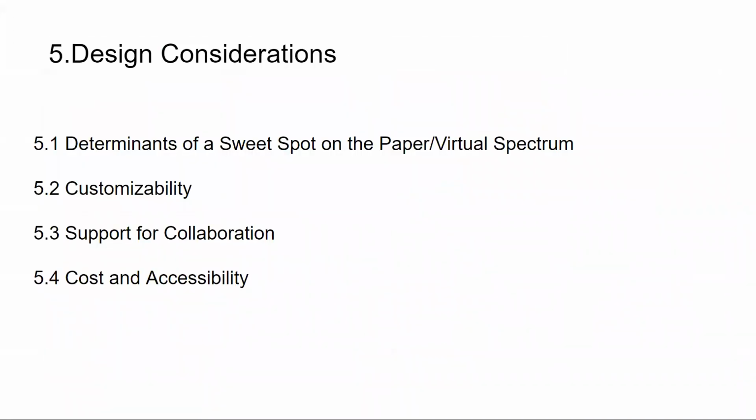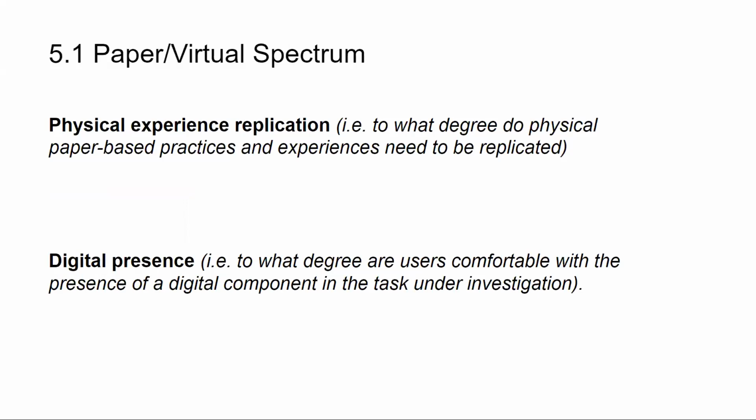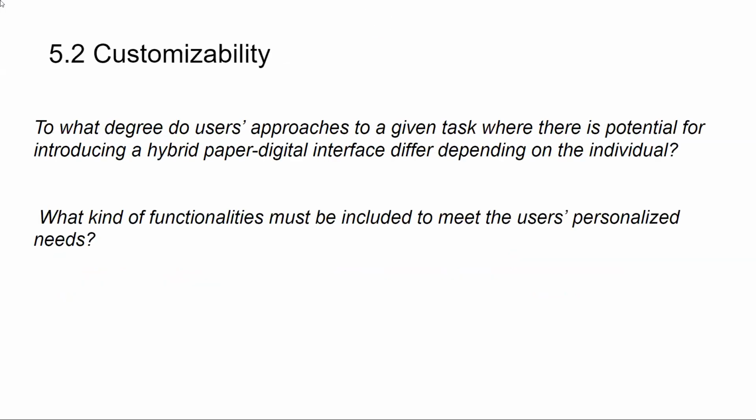So as for design considerations, there are several aspects we should consider. For example, determinants of a sweet spot on the paper-virtual spectrum, customizability, support for collaboration, and cost and accessibility. Let's go into detail on the paper-virtual spectrum. For conventional paper-based practice that is inherently mobile, like note-taking for biological field research, the design of a hybrid paper-digital alternative should recreate the mobile nature of the task experience. For the physical spectrum, we consider to what degree the physical paper-based practice and experience need to be replicated. For the digital one, to what degree users are comfortable with the presence of digital components in the tasks under investigation.